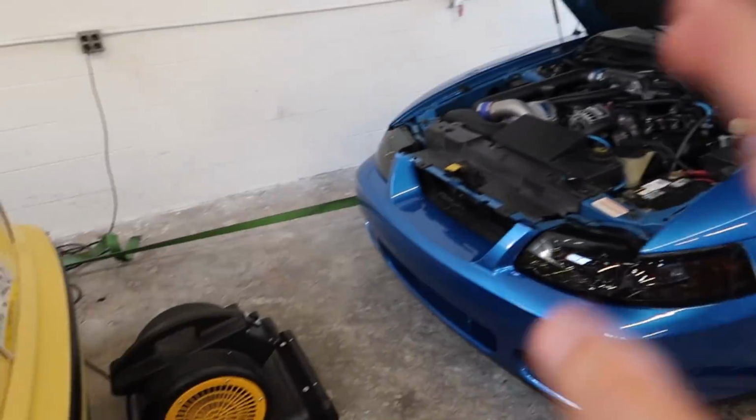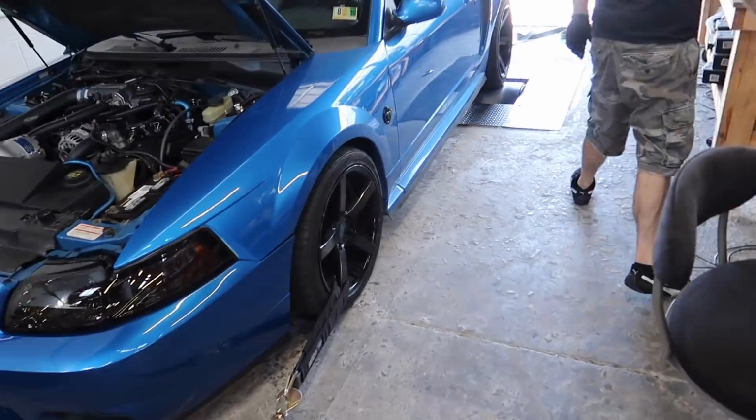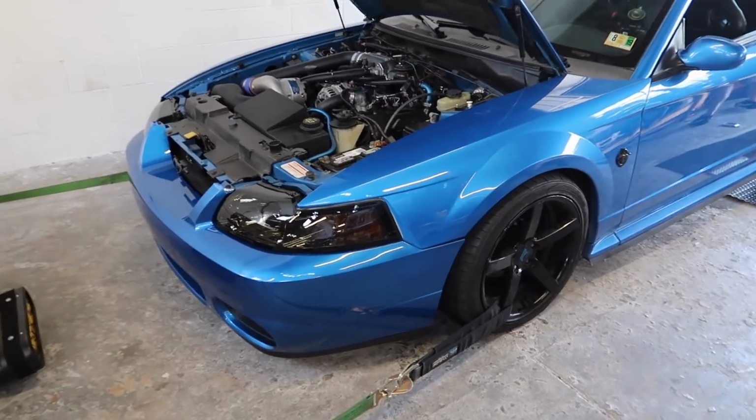But Blue is on the dyno for the second time, and I'm sure he has to do all the data logging again, and then we're going to get into the full pulls and we'll see what happens from there.